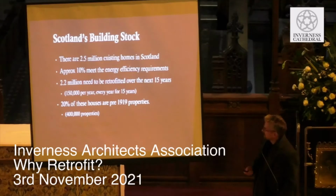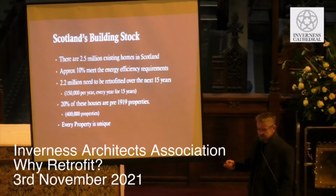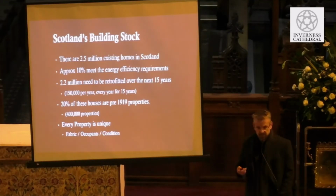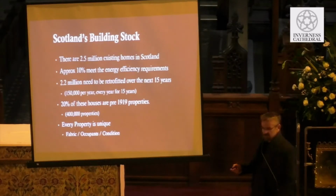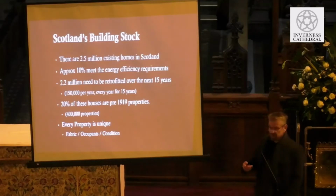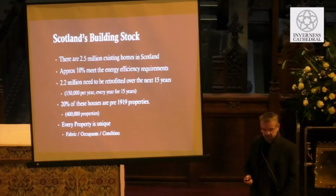So that equates to roughly 400,000 properties, and every one of those is different and presents a different set of challenges. They have different fabric issues. They're all built in slightly different ways, using slightly different materials. They have different levels of occupation. Some are family homes, some are used quite intensively, some are used by people who are out working, who are out all day, every day. Some people stay at home all day. Some are old people, some are young people with lots of children. Lots of different ways that people live in buildings. And as I was saying, they're all in different states of disrepair. Some are in very good condition, some are in a very dilapidated state and are going to require particular attention.